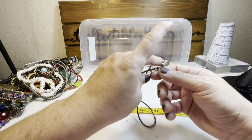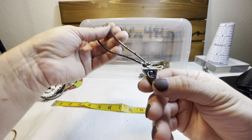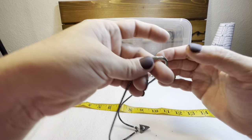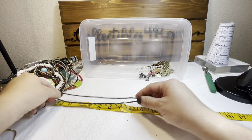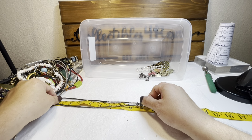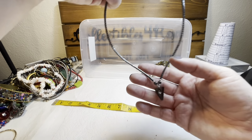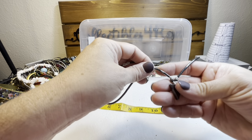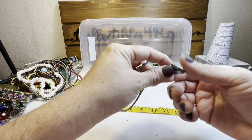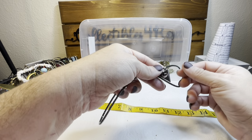There we go. Got that gunmetal or hematite, I'm not sure. It's a cool design. It's got that barrel clasp. So the chain goes to 8.5, with the pendant goes to 9.5. So this is neat. I like this. I love that gunmetal color. It's really nice. Interesting piece. I like this. $3 on that.